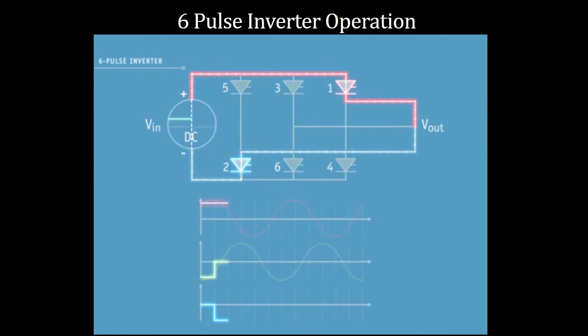With pulse 2, you can see blue phase on a negative pulse on the increasing side of the sine wave. Red phase is on a positive pulse on the decreasing side of the sine wave. Yellow phase is not conducting. With pulse 3, you can see yellow phase on a positive pulse on the increasing side of the sine wave. Blue phase is on a negative pulse on the decreasing side of the sine wave. Red phase is not conducting.